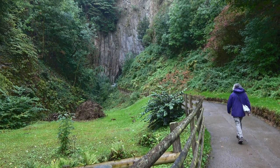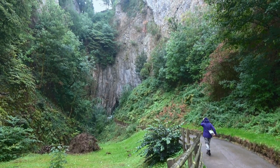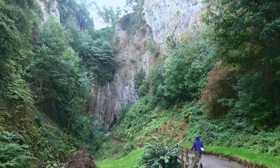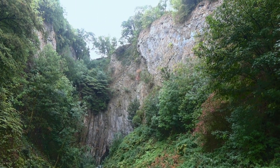We're walking up to Peak Cavern Gorge. It's one of the most impressive cave entrances in Britain. It's a limestone cliff and was once a barrier reef, like the barrier reefs in Australia. And very unusually, mallard ducks nest on the rocky outcrops, and sometimes their ducklings fall.